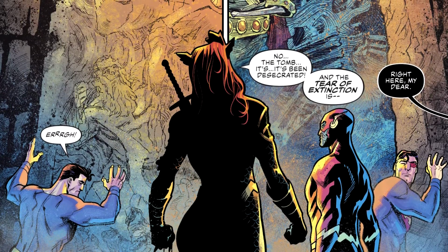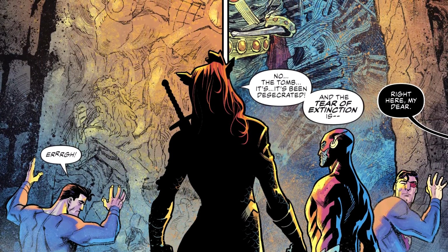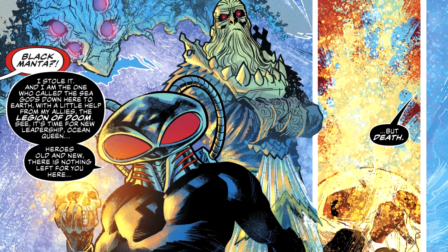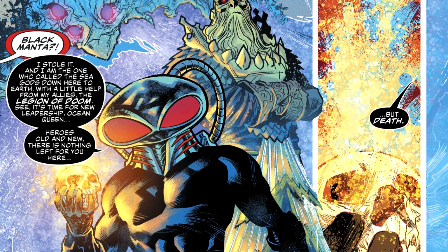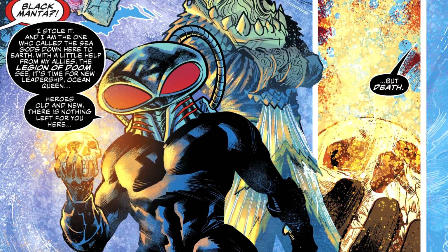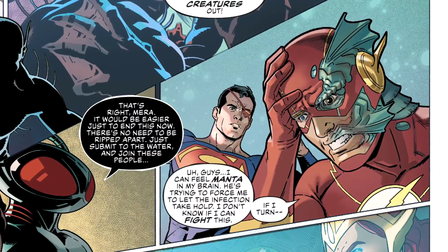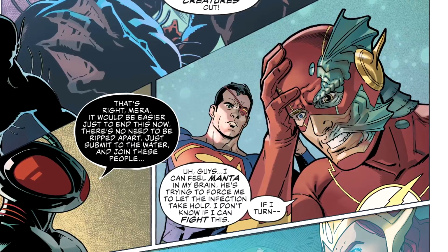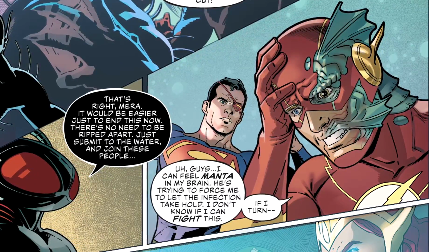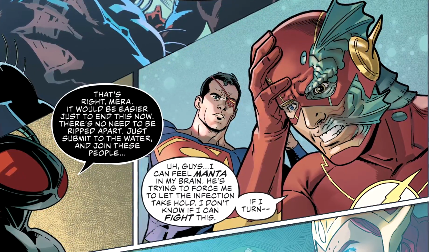Meanwhile, in the tomb of Arion, Soups, Mira, and Fishy Flash are trapped by Black Manta and Drogue, who now have the Tear of Extinction, because they were able to get there before Mira and company. But this whole time, Flash has been slowly turning into one of these trench-like fish creatures. And as a result of this, now that Black Manta has the life force, essentially Aquaman's powers, he's slowly becoming more susceptible to Black Manta's commands, though he's still able to fight them off.